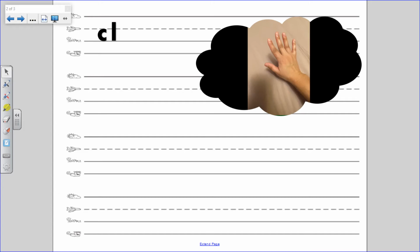What's the next sound? A, good. What says a? A, that's right. So let's write A. What's the last sound? P. Good. What says p? P, that's right. So let's write P. Good. Now we spelled the word clap. Next word.